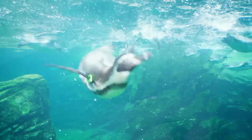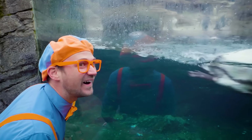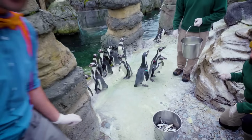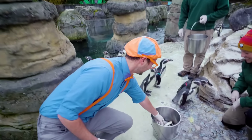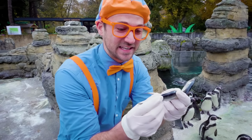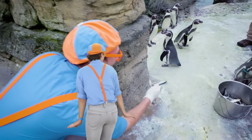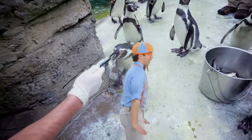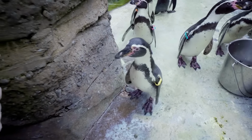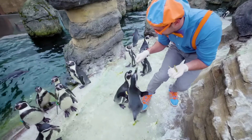Number 9! I'm gonna try and feed the penguins. All right. Whoa, look at these fish. Whoa, if I was a penguin, I would sure wanna eat this. Okay, here you go. Oh, here you go, penguin. Here's another one. Hey, there you go. Oh, that one must be really hungry. Here you go. Oh, you're hungry.